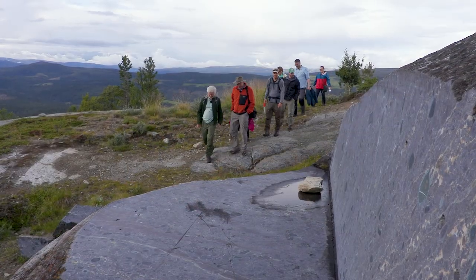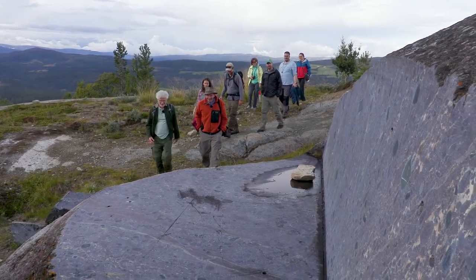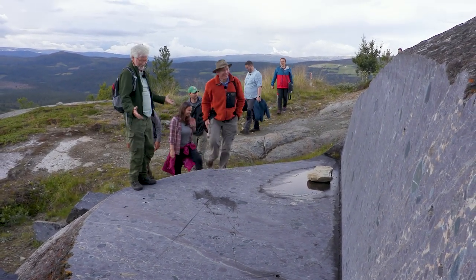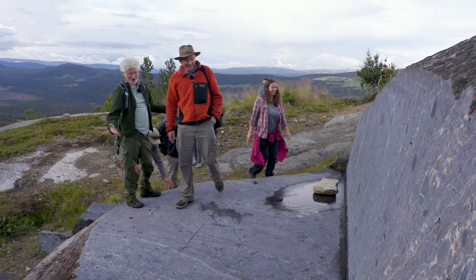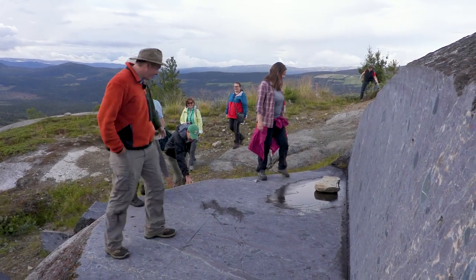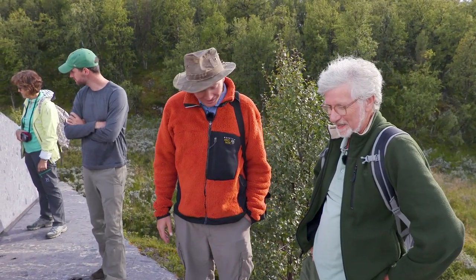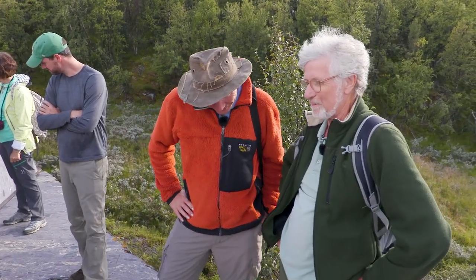Look here, what we have here. We really have something quite spectacular. And what is this now? It's a cut surface of this conglomerate, of course. So what on earth has cut this block of rock in the middle of nowhere? I can actually explain that to you because I read a report from the Norwegian Geological Survey about how this was done.